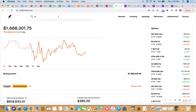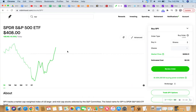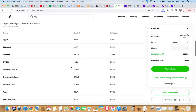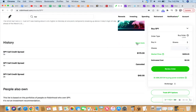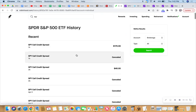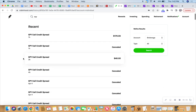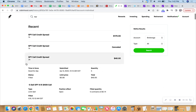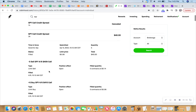Head on over here to the Robinhood, pull up SPY, and we'll go down and take a look at the loss. Put the big L on the forehead is what we had to do. Let's show more of that history. Okay, so when we put that trade on this morning, it was 3 hours ago. Go ahead and open up. You can do it. There it is. So at 10:12 a.m. Central Time, we put on this trade, which was the 409.